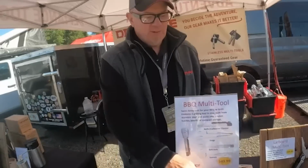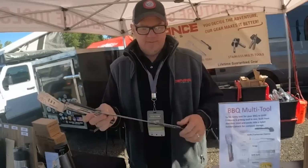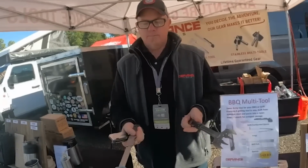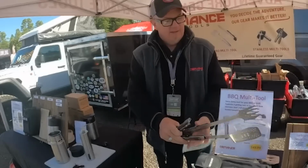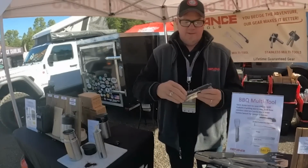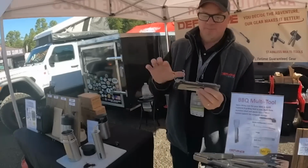Sure thing. So it starts like this, all nice and compact. Press this button, you got full-size grill fork, spatula, and if you want to make tongs, they actually join together. Now you've got tongs. That is so cool. Inside the base, you've got a knife. That's a nice knife. And there's your bottle opener and corkscrew.